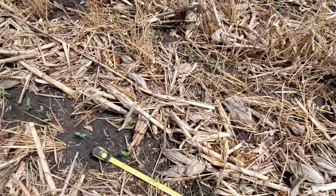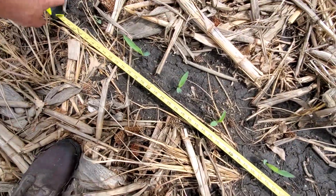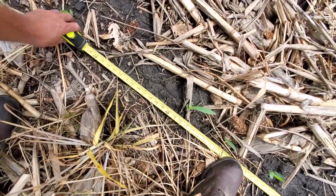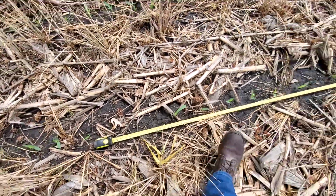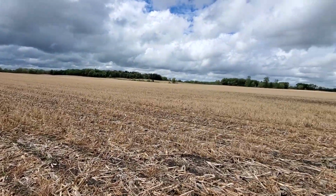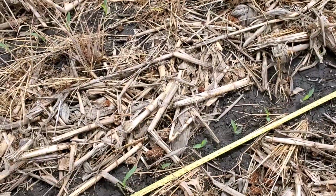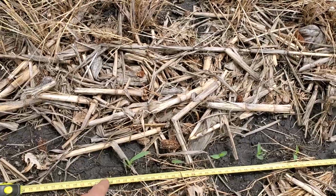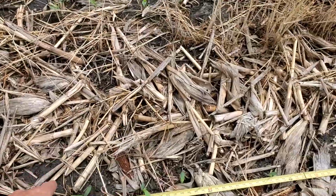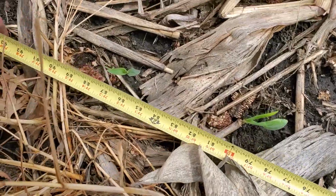So let me extend my tape measure back out here to 17 feet 5 inches, which is 1/1000th of an acre in this field. I'm going to count the plants here. 1, 2, 3, 4, 5, 6, 7, 8, 9, 10, 11, 12, 13, 14, 15, 16, 17, and this guy 18. Should be one there too.